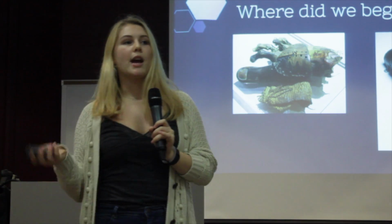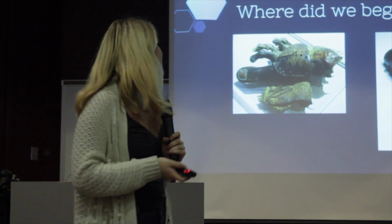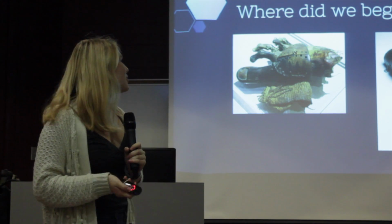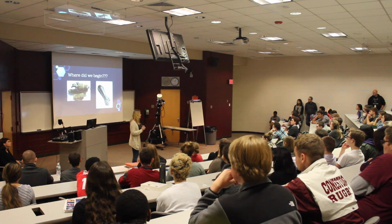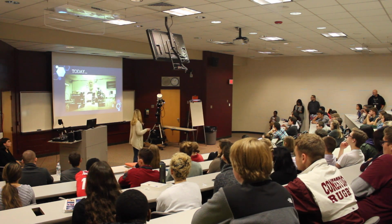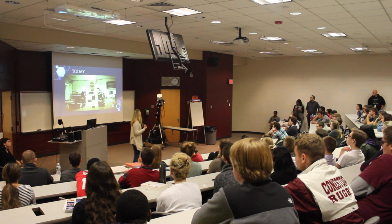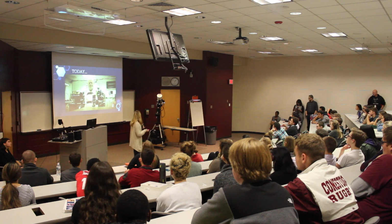So this is kind of where we began with prosthetics a while ago. The one on the left actually dates back to ancient Egypt, so that was one of the first prosthetics ever discovered. And the one on the right is made completely out of iron, and that dates back to around 1560. So obviously we've come a pretty long way. Today, this is an example of the myo-electric prosthetic. You can see on this man that on his shoulders, he has these sensors that are built in, and those are the sensors that are detecting the electrical signals when he contracts those muscles.